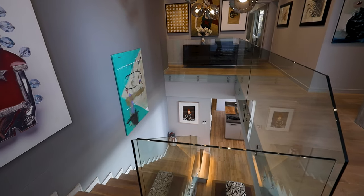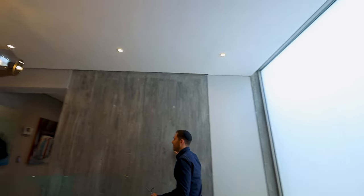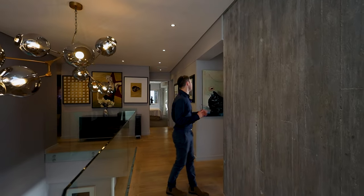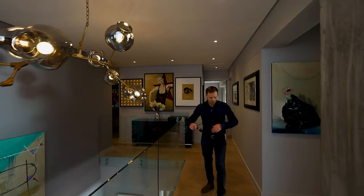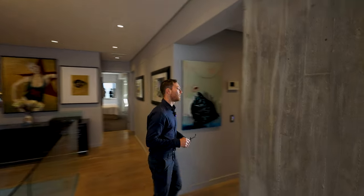Beautiful staircase, loving the chandelier. Nice frosted glass, bringing in light to the space. You know, still, this concrete is blowing my mind. I just love it so much. Okay, so on the landing of this level, we got the wooden flooring, and the first bedroom is the master suite. Let's go have a look.